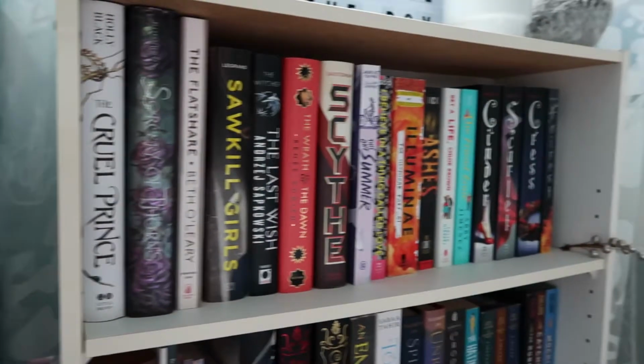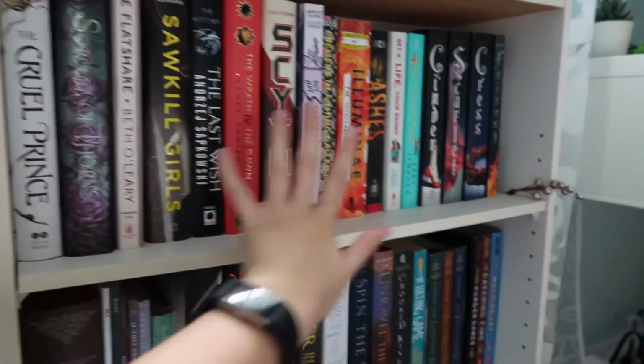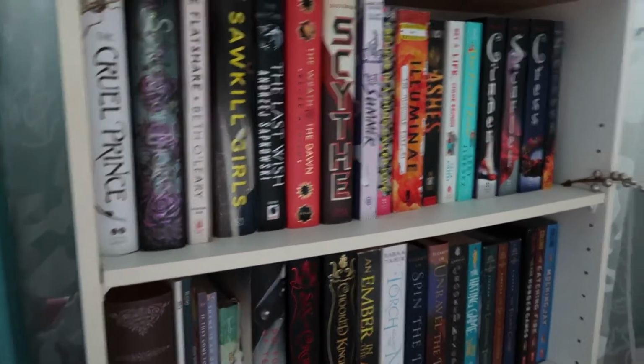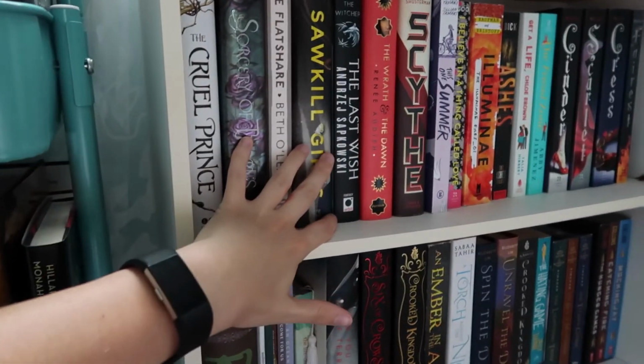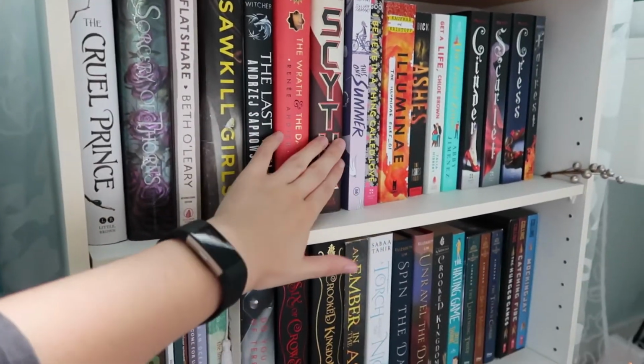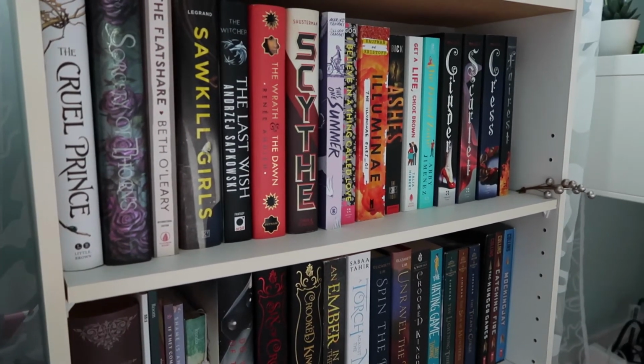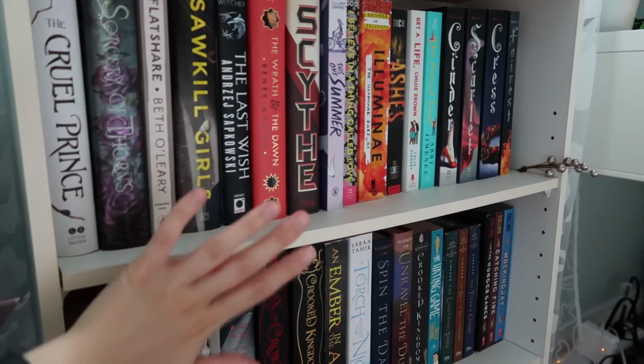So this is the new top shelf. This is all books that I've read that I do not have packed away. So it pains me to not have them with some of their sequels. Like I have Thunderhead on the cart and the Wicked King on the cart, but if I'm doing what I'm doing, I have to have it separate for now.